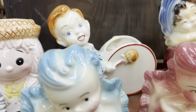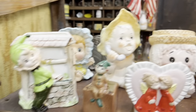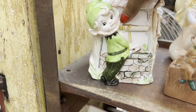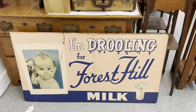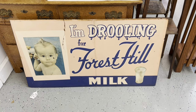Oh, there's the little drummer boy. I just had the girl. I got so excited when I found it. This leprechaun. I cannot believe this is still here. It's Samson Imports. It's only $12, which is incredibly cheap. Leprechauns are hard to find. This is probably my favorite sign in the whole place. I mean, there's really nothing to say. It's just so freaking epic.